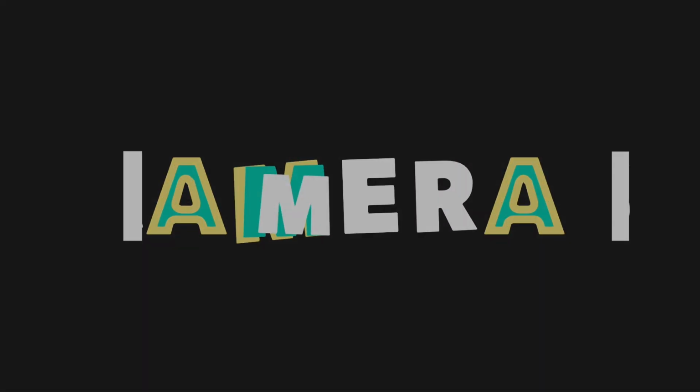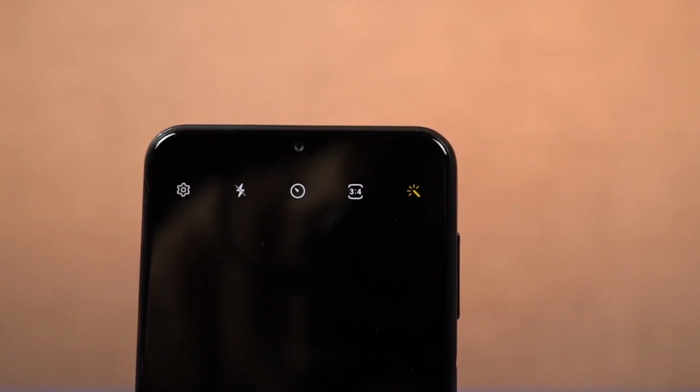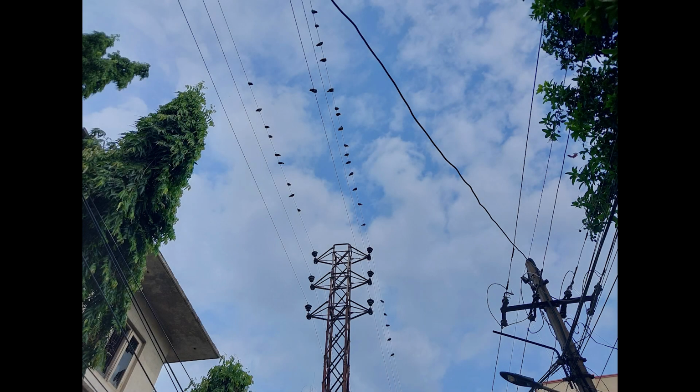Next, this phone also comes with some pretty impressive cameras. On the rear, it has a 50 megapixel primary camera, and for selfies, we get an 8 megapixel camera. These are some sample shots.